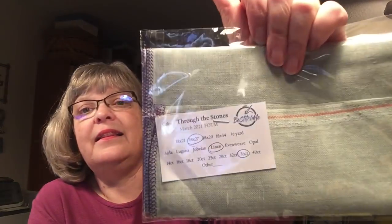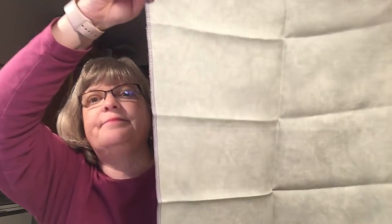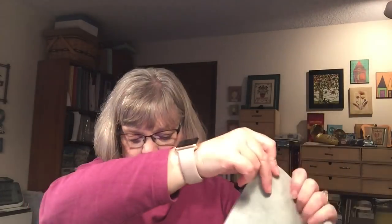Okay, so this is called Through the Stones, and I'm thinking maybe I should open the bag. But you know what? Oh, there it is. Yeah, I couldn't find the seam. Okay. Sorry for the crinkles. Yikes. Okay. So this is beautiful. It really has a nice light green tone to it. And that doesn't show green at all on my camera. Let's see here.